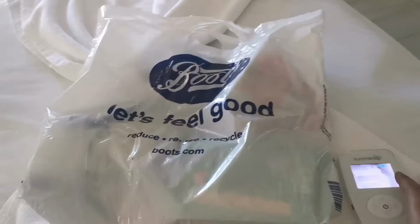Guys, just wanted to go through some holiday hints and tips that I've learned on this holiday. We are currently in Turkey. We've been here for 13 days and we fly home tomorrow. So I'm just going to go through some things that I've brought with me, some things that I've done, and some things that we've bought while we've been out here that have saved our asses basically. So let's get into it.